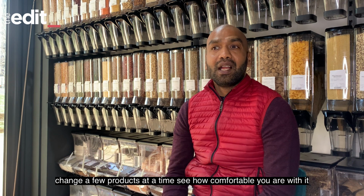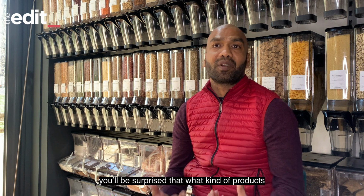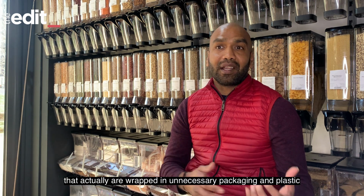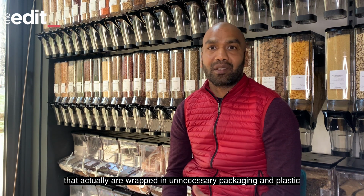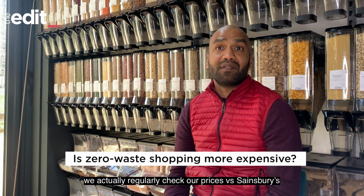Keep it really simple, start small, change a few products at a time, see how comfortable you are with it, and then adapt over time. You'll be surprised at what products you use every day that are wrapped in unnecessary packaging and plastic. In everything we do, we regularly check our prices versus Sainsbury's.